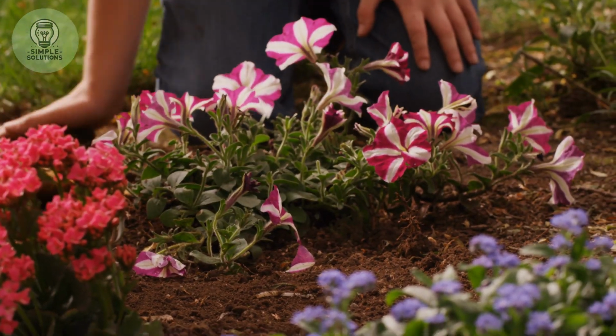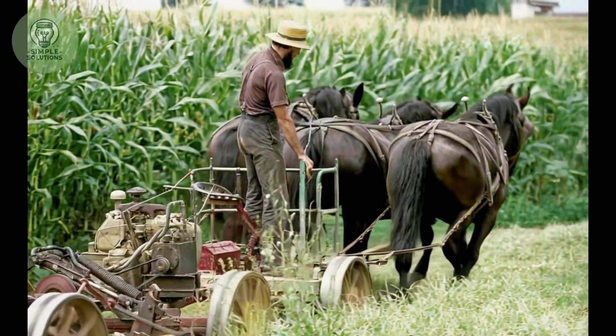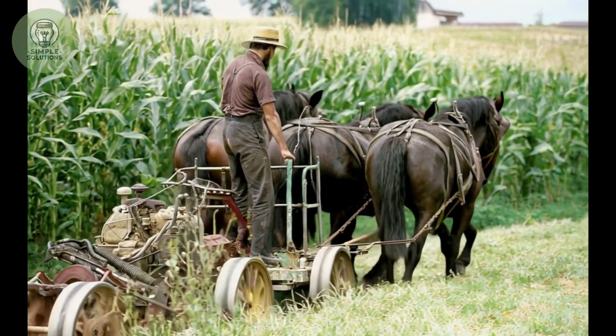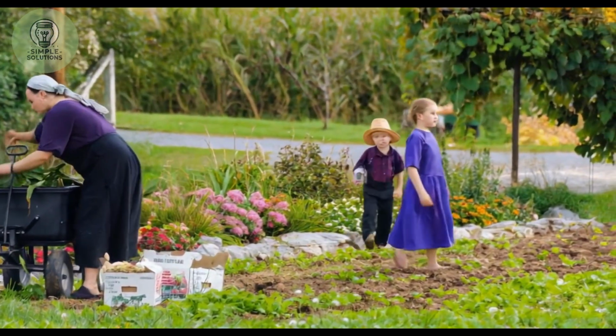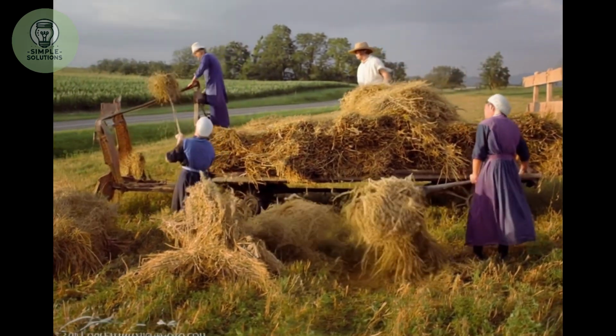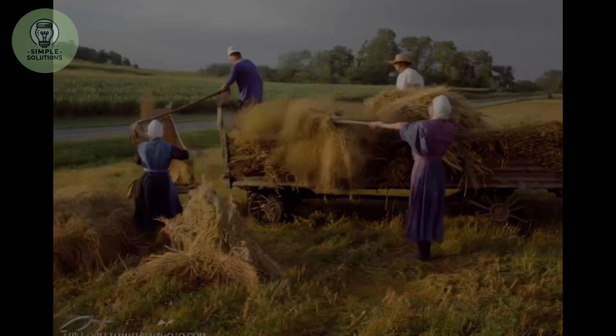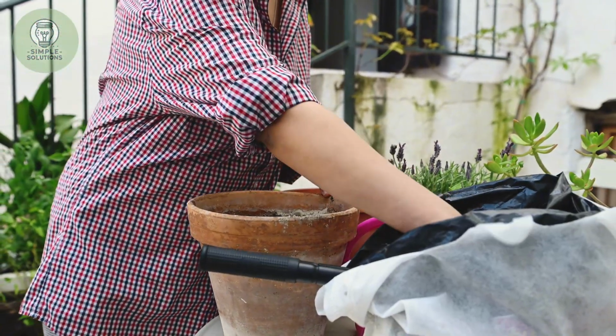Ducks have their specialty too. While chickens might tear up young seedlings, ducks gently patrol gardens without harm, especially effective against slugs. 2 ducks can clear a 2,000 square foot garden in a single season, no chemicals needed. One Amish farmer joked, "My ducks work harder than I do and never ask for anything but a pond."